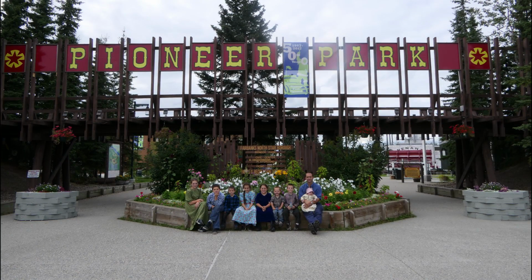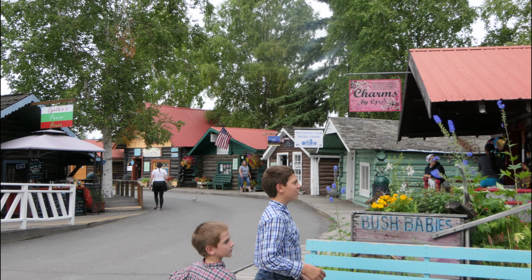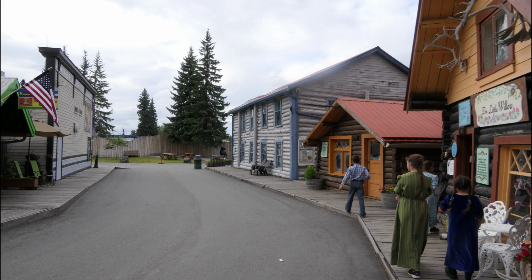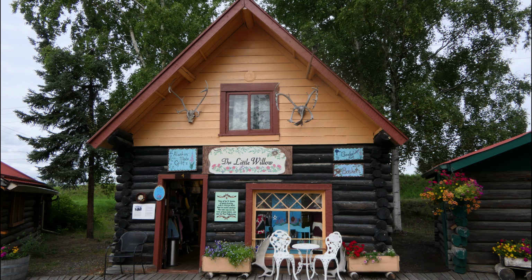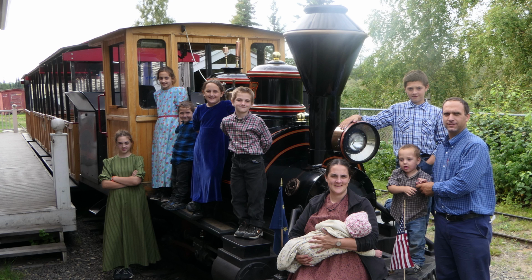Our next destination was Pioneer Park. Here you can find numerous old buildings from the area that were all brought to one place to make a museum. They even had a small train, which we enjoyed.